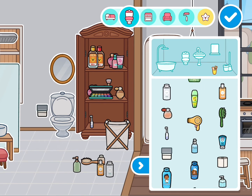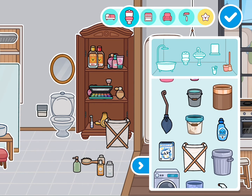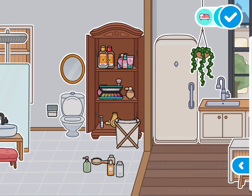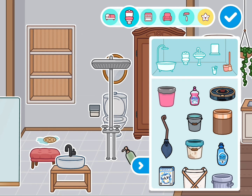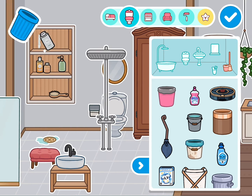Okay, so now I'm gonna show you how to fill the shelf that's for the shower. So you can't just put them there. You have to move that and do that. I know it kind of stinks, but it works. There we go. So it looks that cute though. Like, so cute.